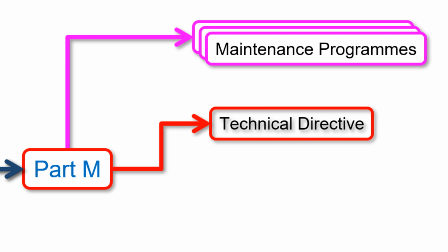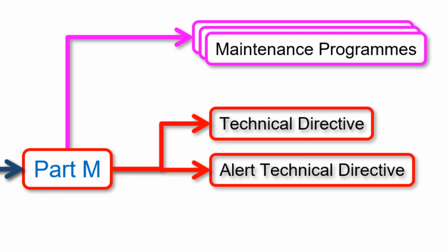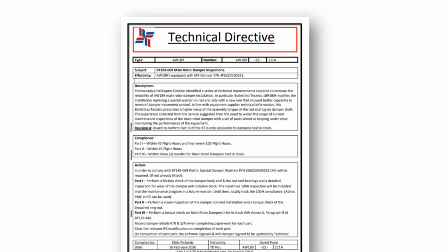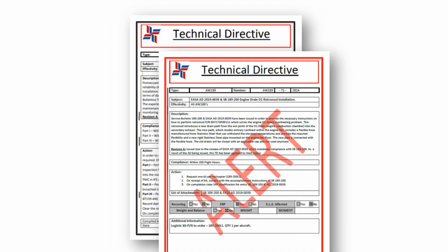These may require further explanation or a fleet action within a specified timeframe. An alert technical directive can also be raised when an airworthiness maintenance situation has arisen which requires urgent attention, like an airworthiness directive, to an aircraft or fleet of aircraft requiring an inspection or check to be carried out within a defined time period, usually less than 30 flight hours or 1 week.